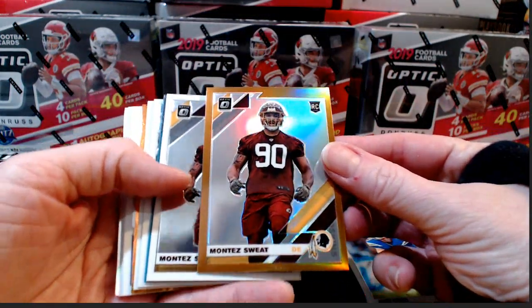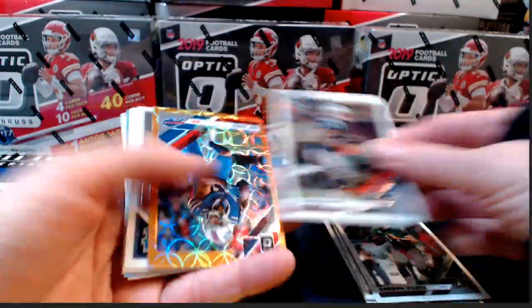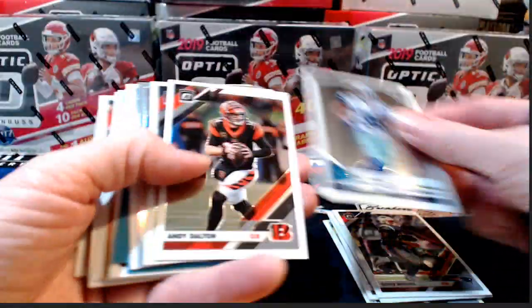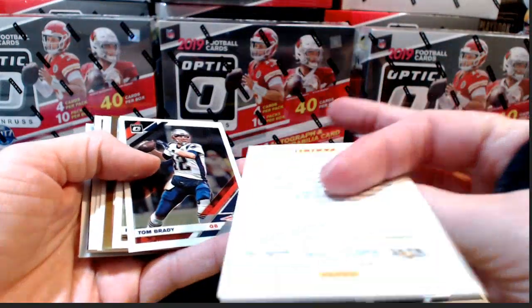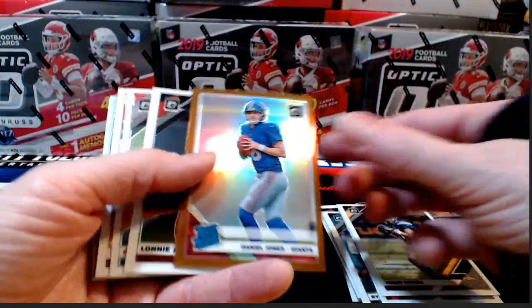And there's Montez Sweat for the Redskins. Number 279, Zay Jones and the Buffalo Bills. Seahawks. Oh, there's two little advertising cards back to back, but you know I like to always flip those over to make sure there's nothing stuck to them.